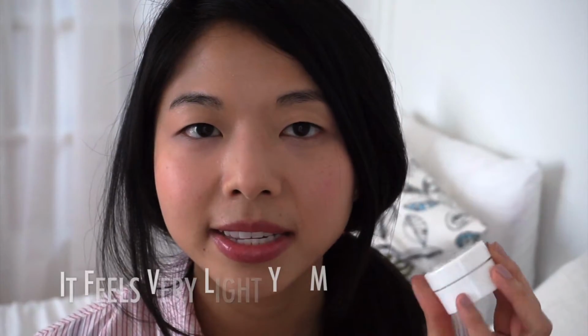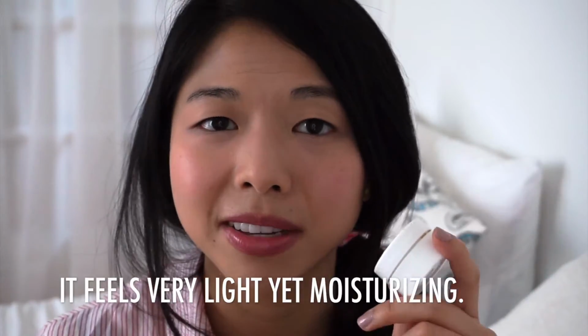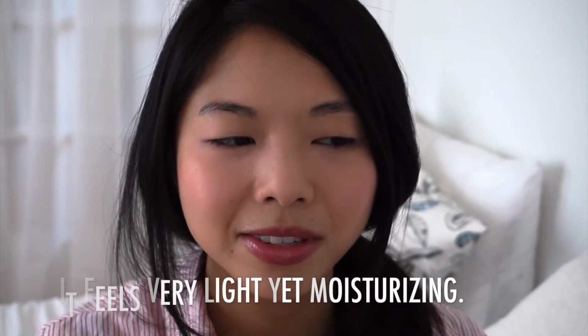It feels very nice. I think most of all, I like the scent. It smells very luxurious because it's rose scented. It reminds me of like Turkish Delight or something like that. But for the price, I just don't know that this is worth it.